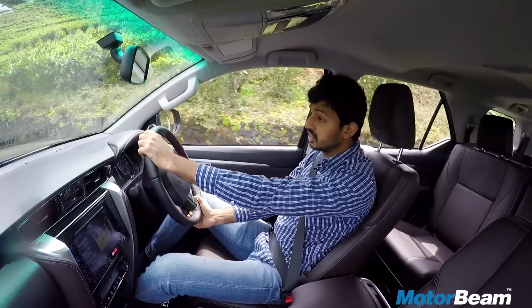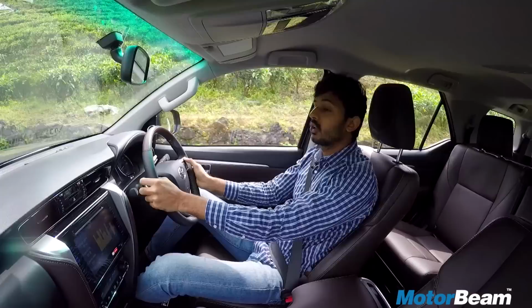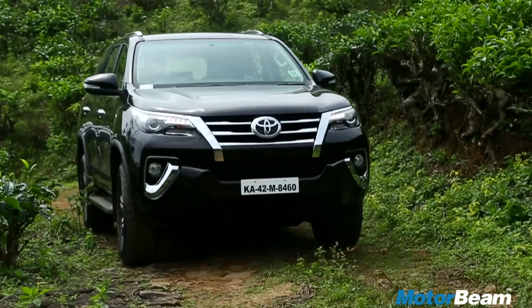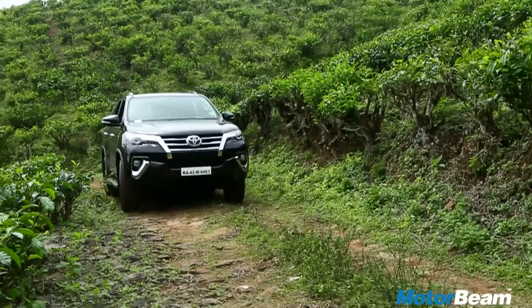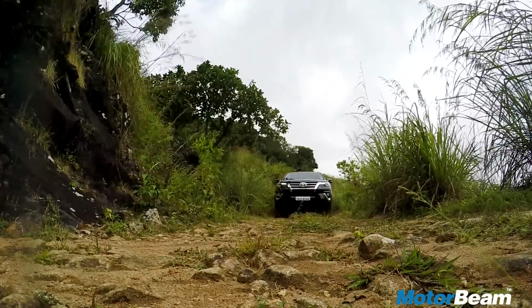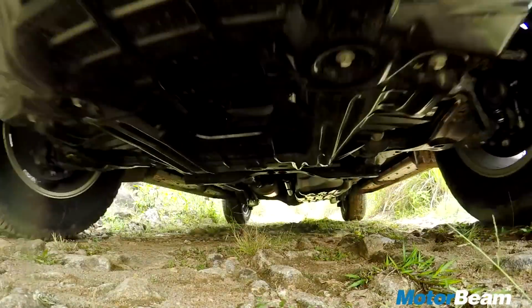We are now off-roading in the Fortuner. Now the car I'm driving right now is a 4x2, but Toyota is also offering 4x4 variants, and they get a lot of tech and also include a lot of safety. So there's this downhill assist, which ensures that while going downhill you don't have to even press the brake pedal. The car does most of it on its own.